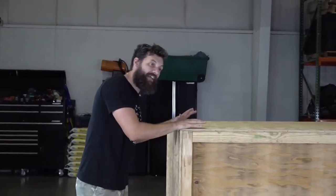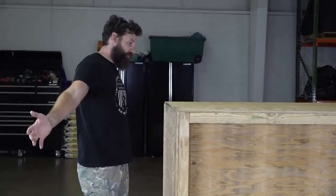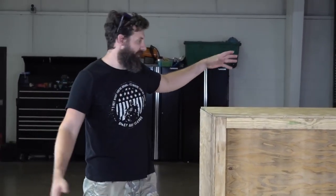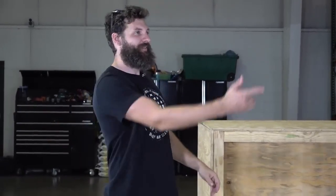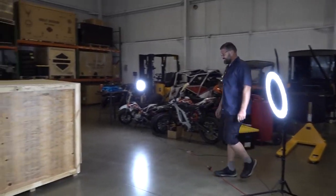So we're gonna pop this thing out of here and see what I really bought and try to get this thing running. It's very possible, since it only has 88 miles on it, that it's not ran in the past 36 years. Hey Craig, what you doing here? I work here. Well, you might as well come and help me out. Let's do this.